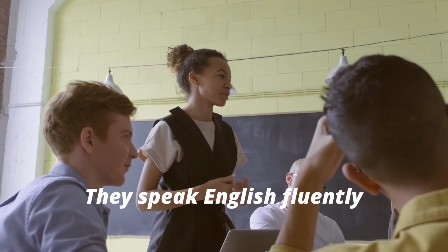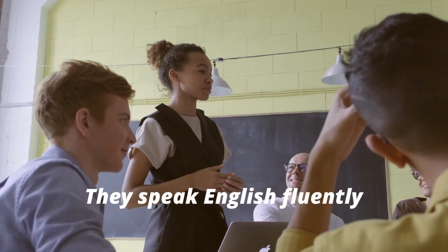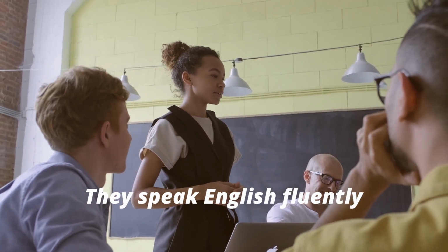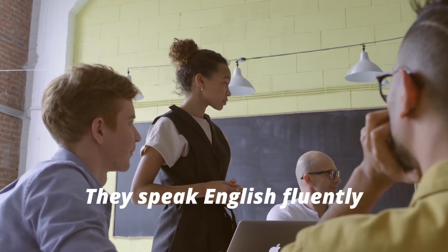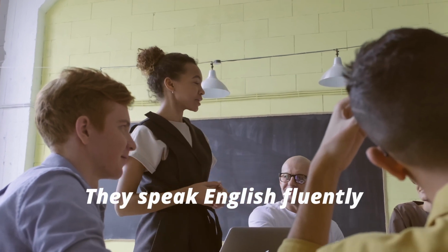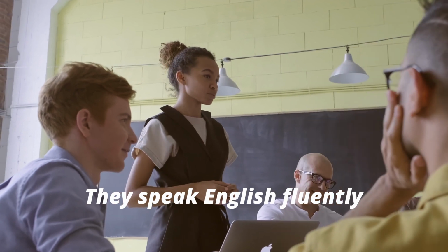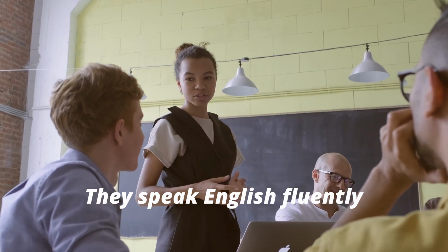Now, "They speak English fluently" is a sentence in the present simple tense. In this sentence, "speak" is the present simple form of the verb "speak," and it describes the ability of "they" to communicate in English fluently. The present simple tense is used in this context to state a general truth or a fact about their language proficiency, indicating that their fluency in English is an ongoing and regular characteristic.